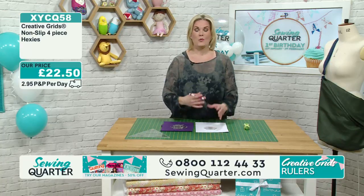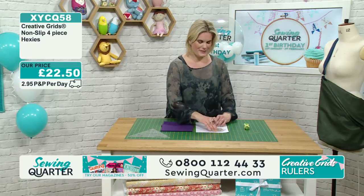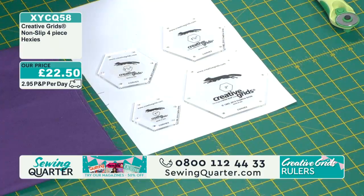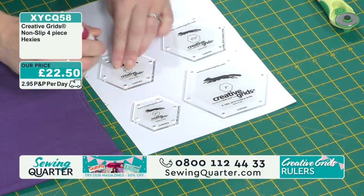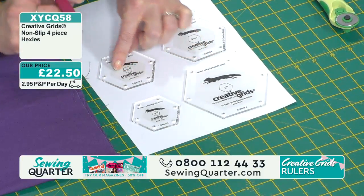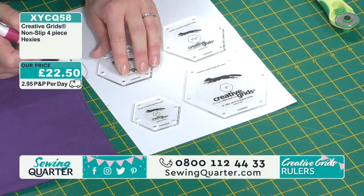So here's the thing with these. We've got all four. Let me put all four on my piece of paper. This has basically been my life for the last week. Look at those, there they are. Looking good. And what you'll notice is that each of them has these. Now, if you want to just use these to mark off your quarter of an inch, then you can. But you see, there you go. And then just join the dots.